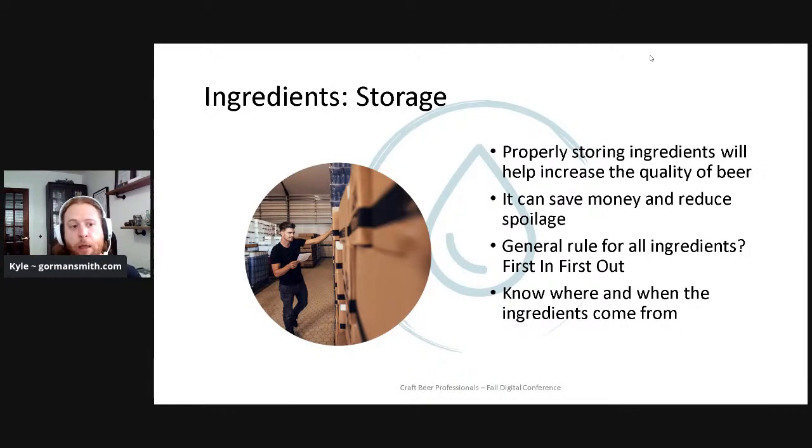For example, a customer of mine was shipped stale yeast. It happened to be a couple of bricks that were expired. Because they knew where those yeast bricks were purchased from, they were able to contact the manufacturer or the supplier and get new yeast bricks at no cost. But if you don't know where you're buying things from and you don't have that communication, it can be very tricky to resolve those issues in a cost-friendly manner.